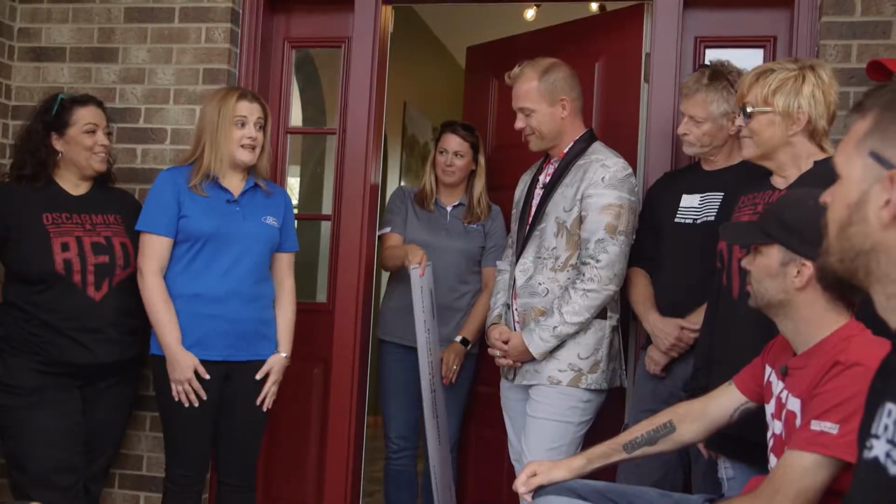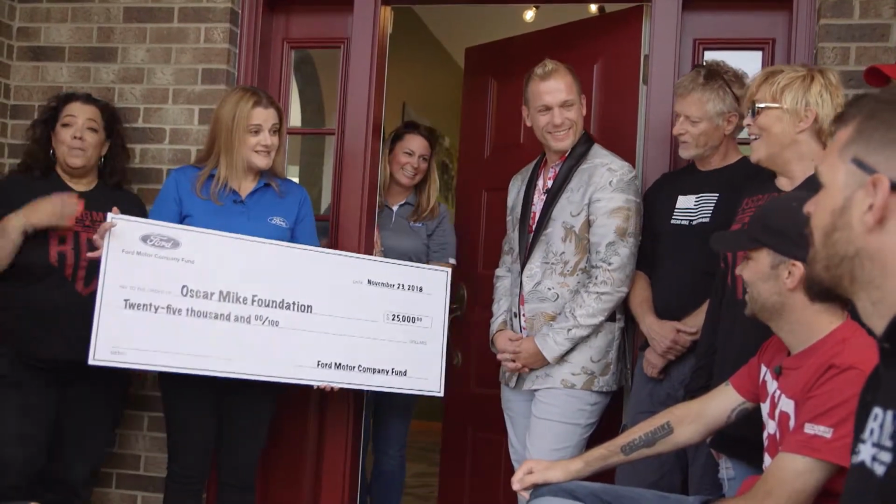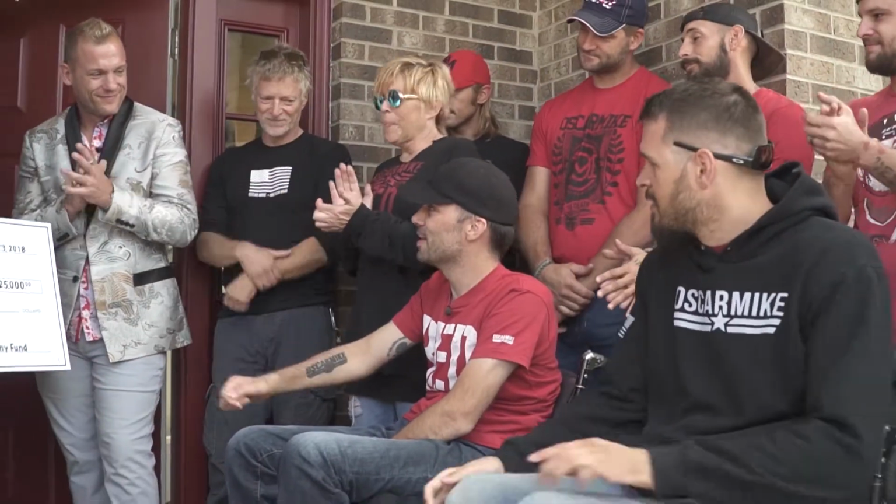We are so inspired by the work that you all have been doing to help keep veterans on the move. So on behalf of the Ford Motor Company Fund, we'd like to present the Oscar Mike Foundation with a check, $25,000. Ford truck.